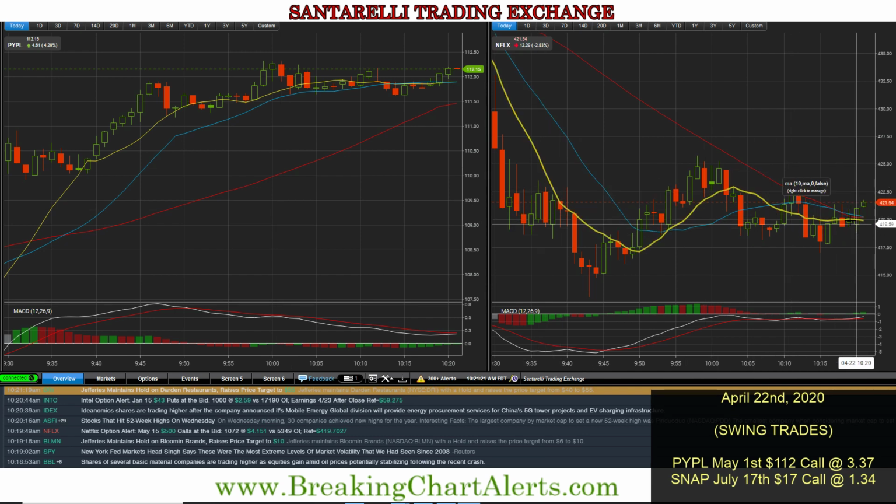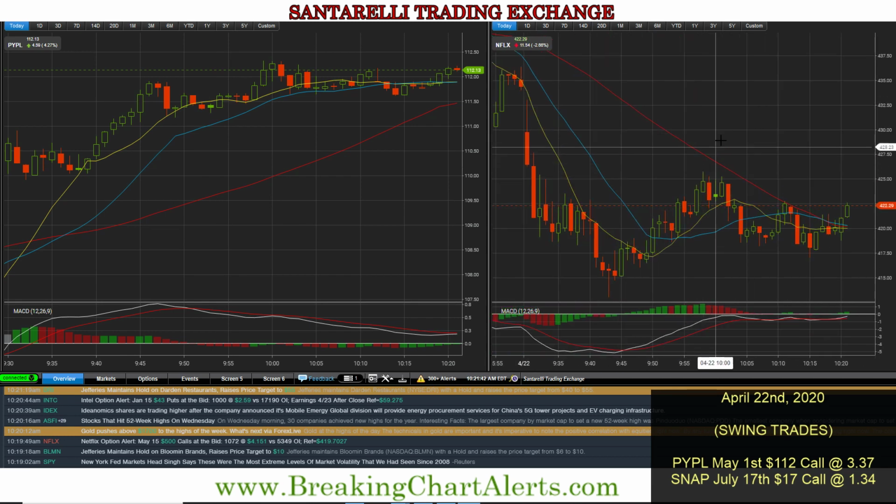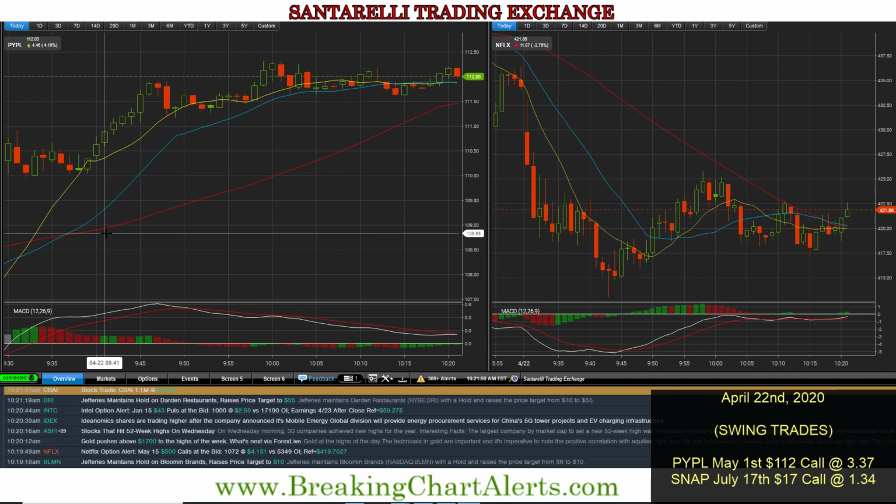Netflix finally a candle above that 10, 20, 50 SMA. Now watch Netflix here. Watch what this does over the next few minutes. See if that starts to break out. I think a candle above 422.50, we're going to have a nice breakout on Netflix once again. Keep an eye on Netflix. There she goes. She's starting that climb. There she goes. 422.27 on Netflix. If you guys are looking for a day trade, that'd be a nice day trade there on Netflix, in my opinion.